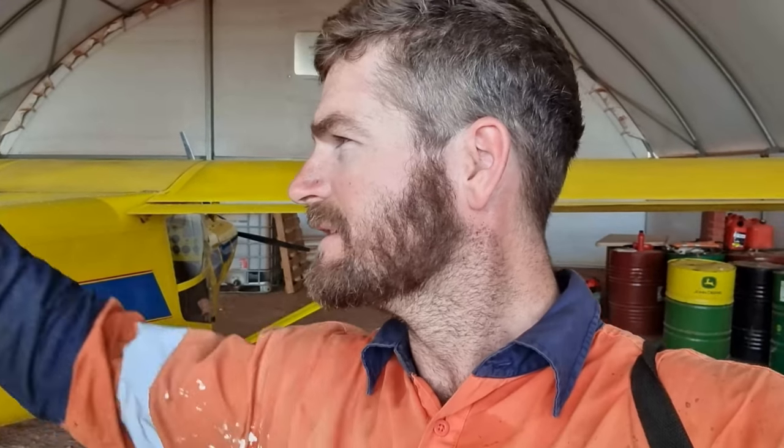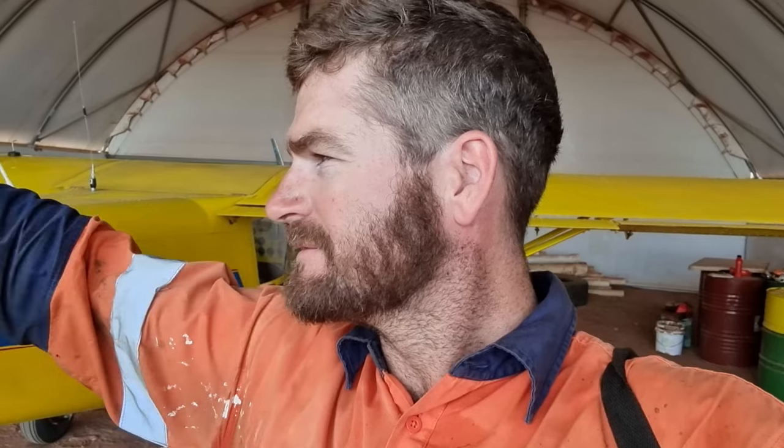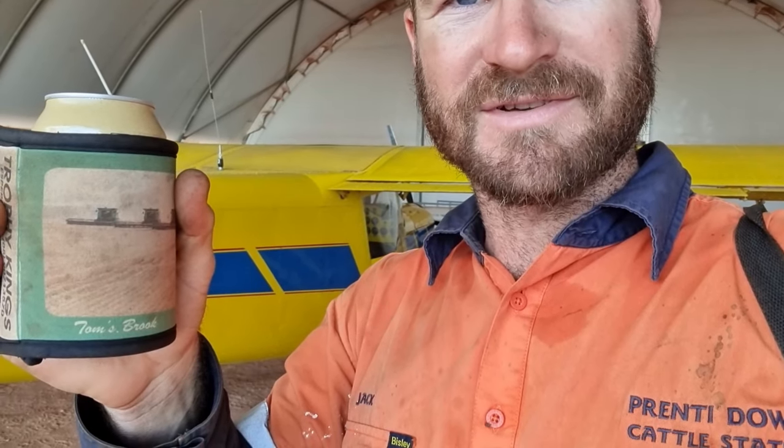Got the plane done. You missed out on the last little bit, but it's just the same as taking it off. I've got the aircon going in the Mac, so I'm pretty happy with that. Gonna sort out the ring feeder on it so it's more useful to us here. That's gonna happen in the next few days. But for now, I'm just looking forward to having a nice cold beer. And it's quite fortunate that mine has been kept cool in this vintage Tom's Brook stubby holder.